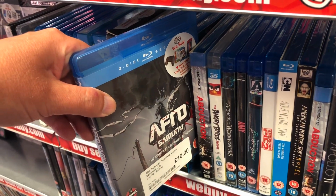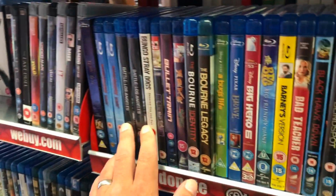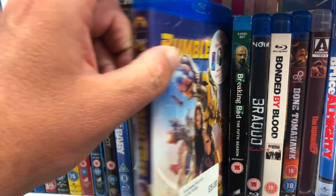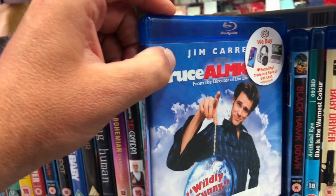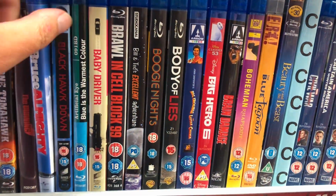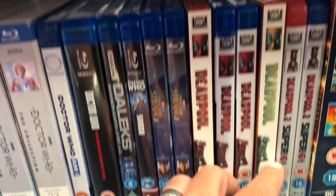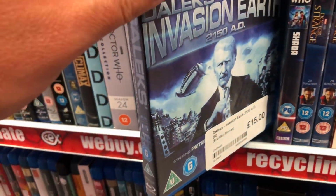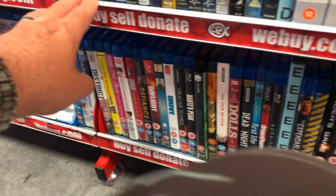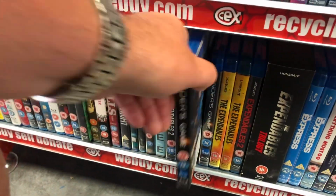Afro Samurai. That's Samuel Jackson voiced sort of animated thing. Bad Teacher there, I see. Bumblebee. Good old Bumblebee. Bruce Almighty. Born Yesterday, Boogie Nights. You just saw me leave that Bruce Almighty out. You know what that means, don't you? When I leave something sat out. I didn't think I caught that on camera. Oh, screwed up my pickups now. Well, yes, that's one of them. Okay, Bruce Almighty. I'll explain why later.